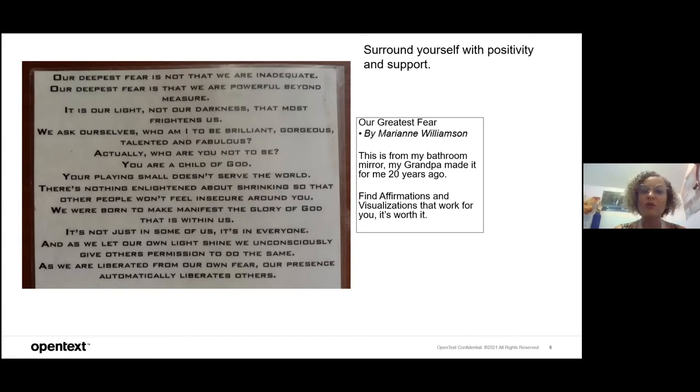So I'm going to read this poem. It's called Our Greatest Fear by Marianne Williamson. Our deepest fear is not that we are inadequate. Our deepest fear is that we are powerful beyond measure. It is our light, not our darkness, that most frightens us. We ask ourselves, who am I to be brilliant, gorgeous, talented, fabulous? Actually, who are you not to be?